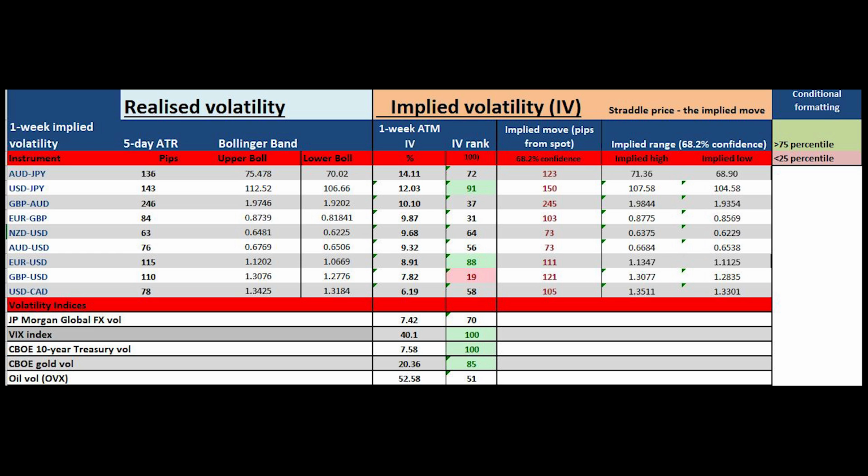But having a look at Aussie yen now, implied vol, realised vol was really ramped up. You can see the 5-day ATR sitting at 136. That's really, really high compared to where we were last week. Pull up a daily chart of the ATR of Aussie yen on your own MetaTrader platform. You can see that the average true range has really spiked up. But that's trading with a 1 week implied vol of 14.1. That gives you a 125-point move. If you price that by the straddle price, it gives you a range as we go through the new week of 71.43, 68.93.